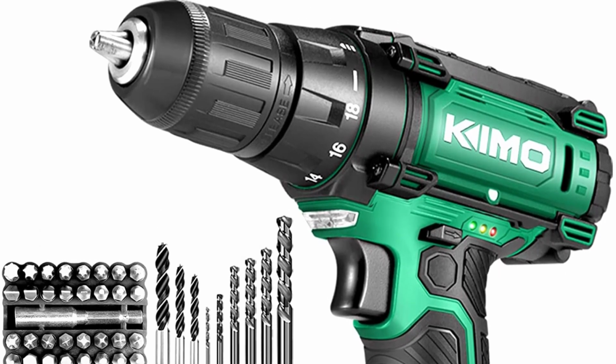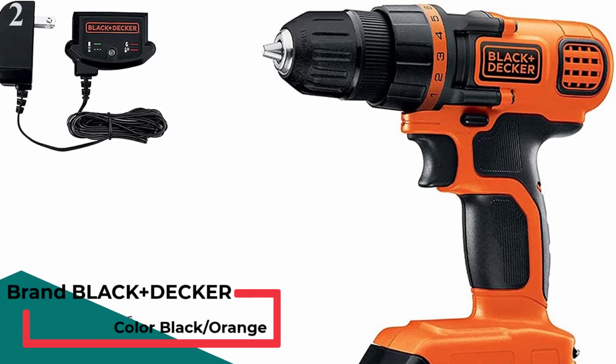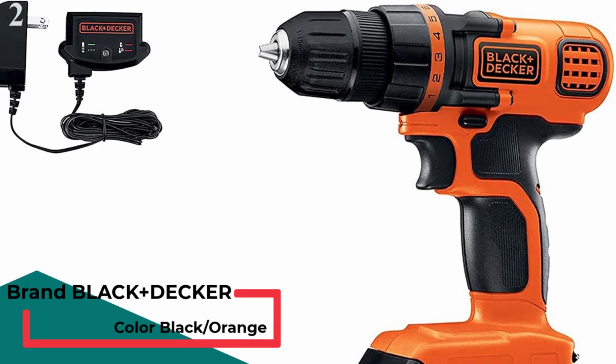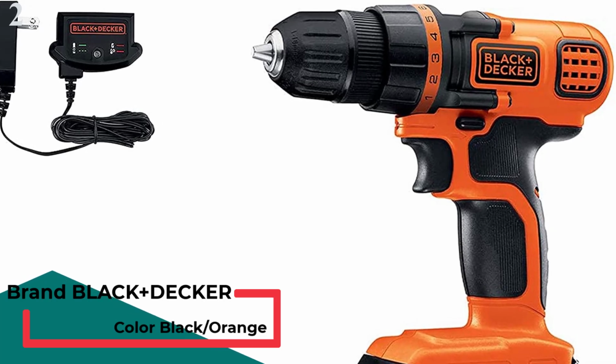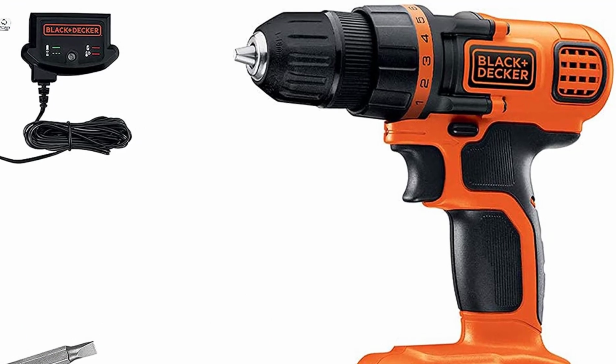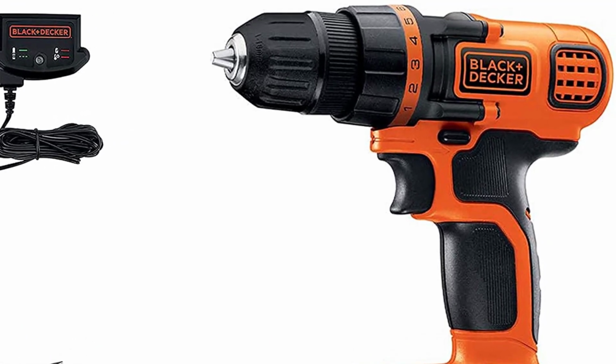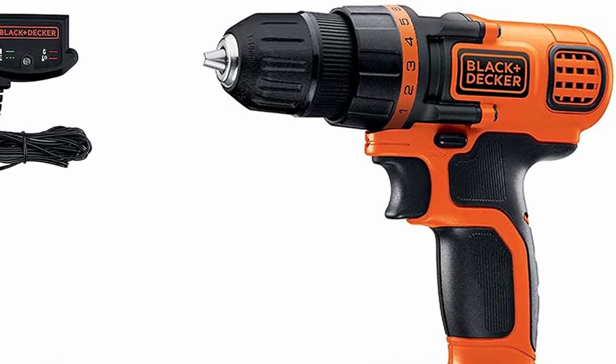The next is Number 2. BLACK+DECKER 20V Max Cordless Drill. Features of this product. BLACK+DECKER is a highly popular brand of power tools that is mainly known for making affordable options. And this is also true for the BLACK+DECKER cordless drill mentioned here in this article.